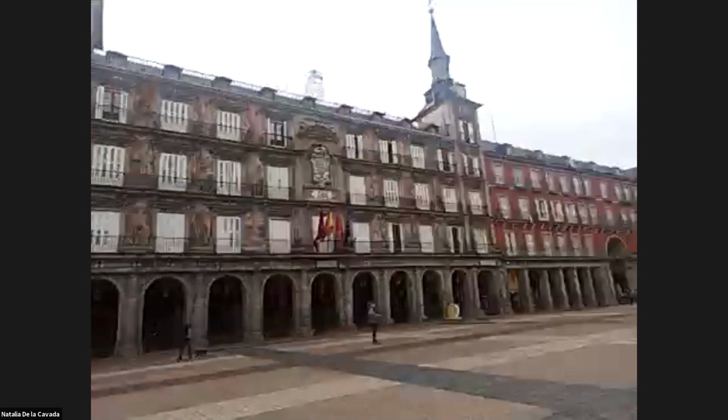Okay, just to tell you a little bit about the story about this square. When Philip II from the Habsburg dynasty decided in 1561, because Madrid started to grow as a town in the 1100s, but in 1561 he decided Madrid was going to be his capital because before that Toledo was the capital city. Okay. So he wanted to have a grand square, a very beautiful one, bigger than the Plaza de la Villa, nicer. And he ordered this square to be built. You can see how beautiful it is, right? This is very, very popular.